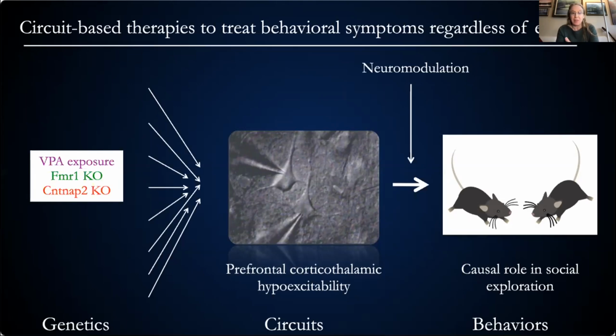And so my plan for the proposed studies is to ask a simple question. If we perform these same studies in the SETBP1 mice, will we find prefrontal corticothalamic hypoexcitability? Will we find that same circuit difference? And if we adjust the activity of those neurons, will that adjust the behavior of the mice? Will that have an impact on their cognition and social interactions?